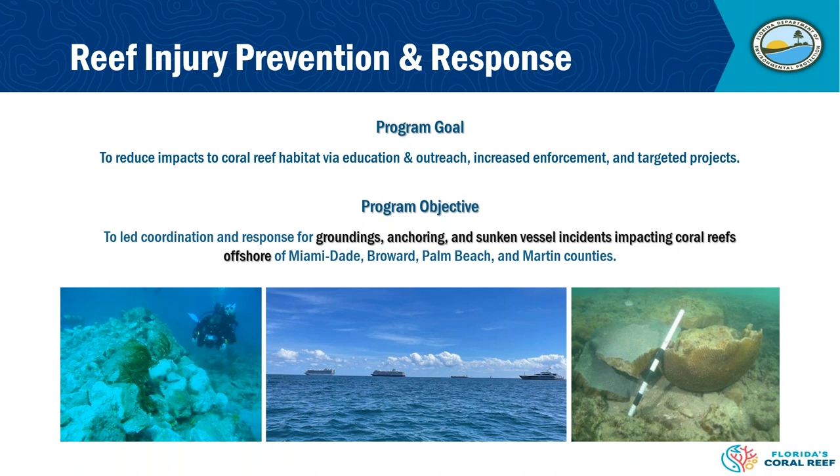We've seen a multitude of different types of incidents, anchorings being the most common, but also groundings, sunken vessels, cable drag, plane crash. We've seen a lot of different types of incidents, and they're all very different. So you learn something new every time we go out and find something. We also focus on reducing direct impacts through education and outreach, such as prevention of injuries.